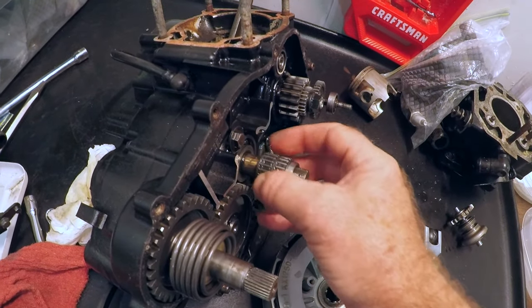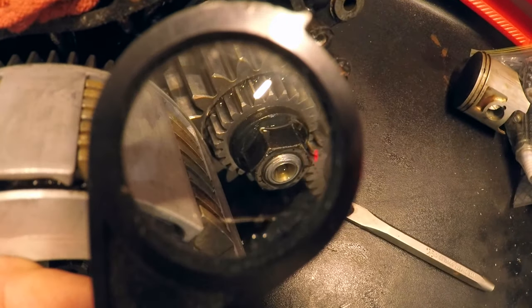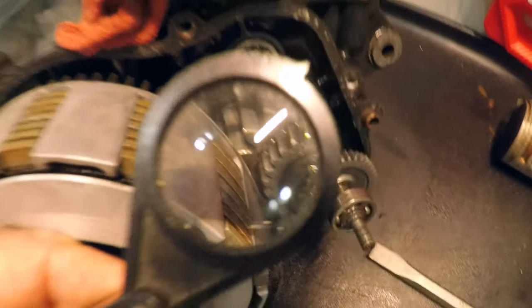I put the clutch back on temporarily to get the crank nut off. The crank nuts on this side are usually reverse thread or righty-loosey, so I checked this one with a magnifier and it looks like it is, right to loosen.